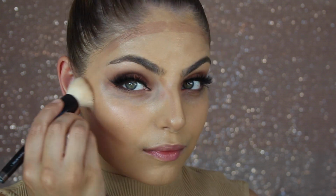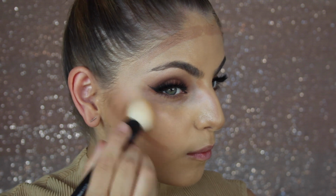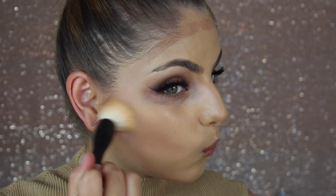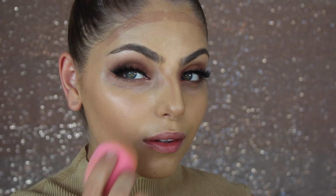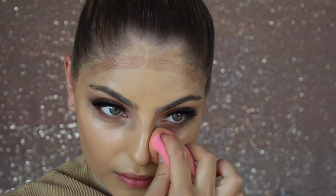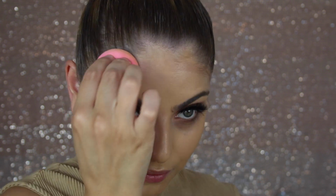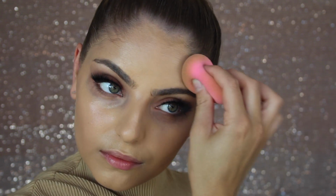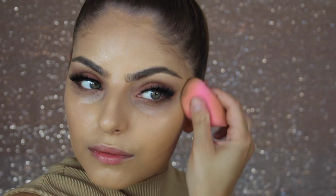I started to blend this all out with a brush by Ray Morris, but then I realized a brush really isn't working for me, so I then switched to a damp beauty blender and just pressed it all in and blended that out with the beauty blender. I just felt like this worked a lot better. It moved the product around and blended it in the way I wanted it to. So much better than the brush.